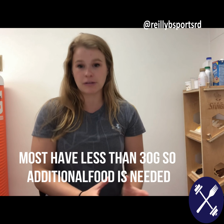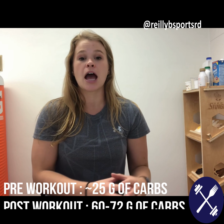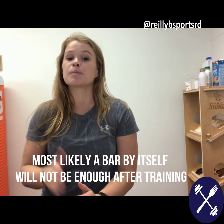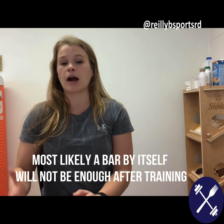So we have 25 grams of carbohydrates an hour before training in that bar, and then we have 1 to 1.2 grams per kilogram of body weight of carbohydrates in a bar after a workout. Does that make sense?